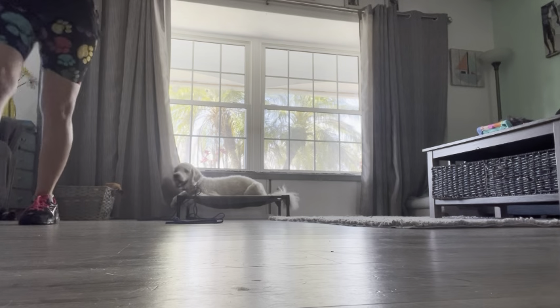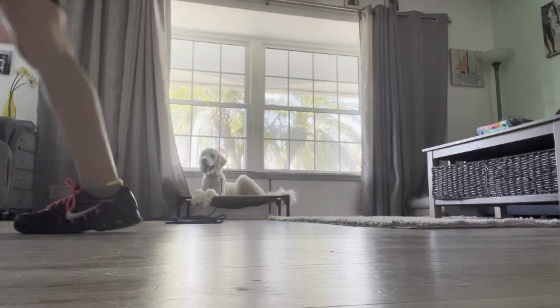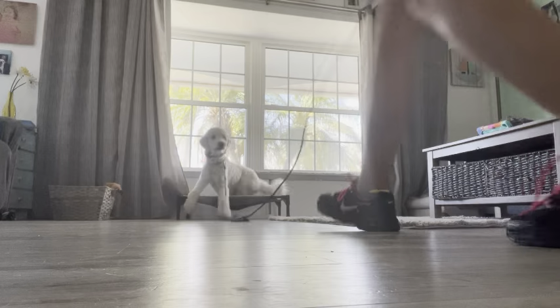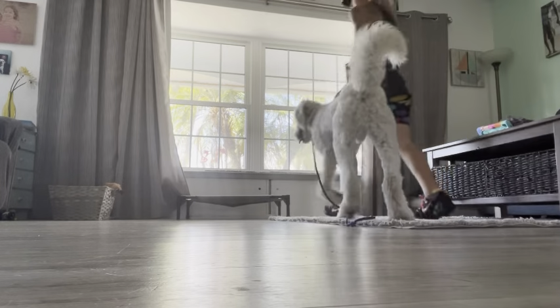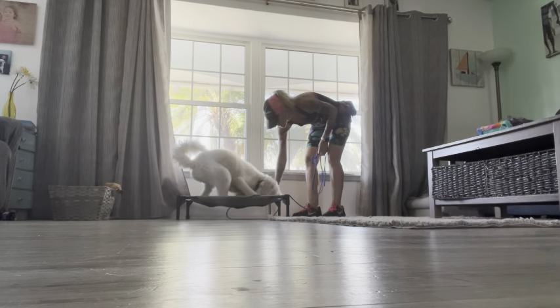So if I want him to lay down and hold down, I'm just going to bring him here. Down. And as soon as I walk away, if he pops back up again, I'm just going to tell him no, and then I'm going to bring him back there and put him back into the down. Break. Good boy. Good. Come. Down. I'm going to just apply a little leash pressure. Good.